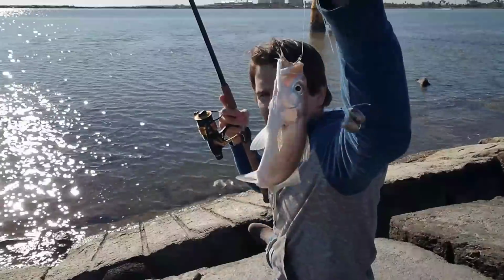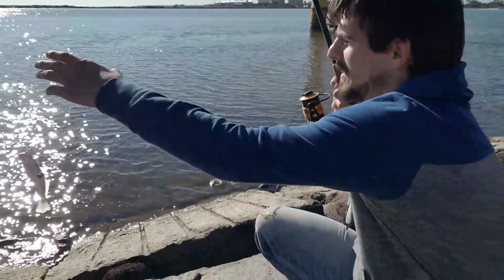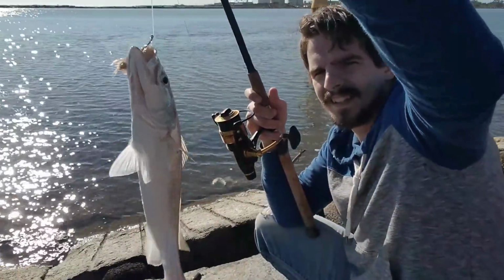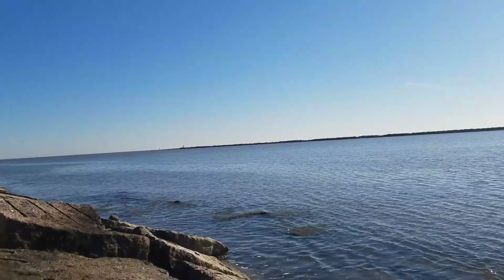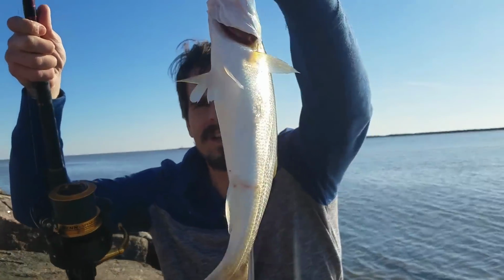There you go. You saw that. I was reaching back to cut camera. We got another trout. We just caught fish of the day so far.